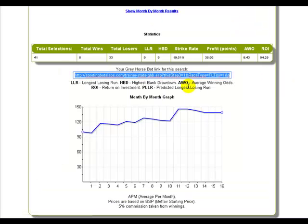We also get this link. Now, no matter what search you do, you will get a link for the Grey Horse Spot, which automatically works to download the selections based on that search. So in this particular case, we're looking at G Baker on flat at Windsor in class 5. So that link will only download selections when G Baker is riding flat at Windsor in class 5. And so that gives you a really good way of just getting the selections you need.